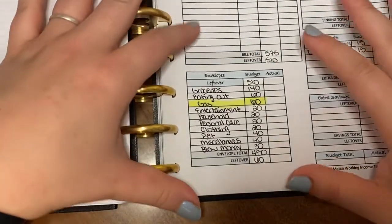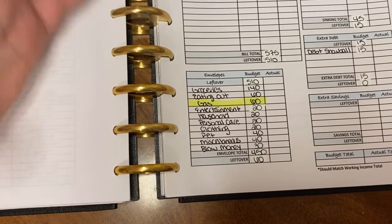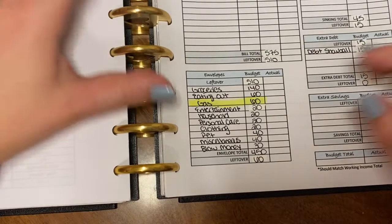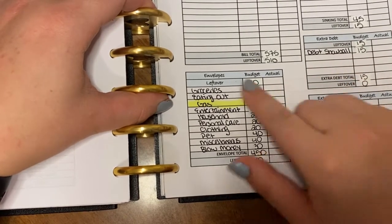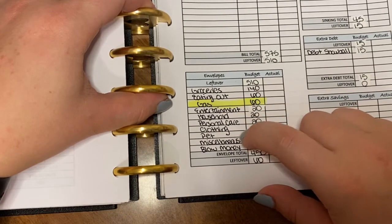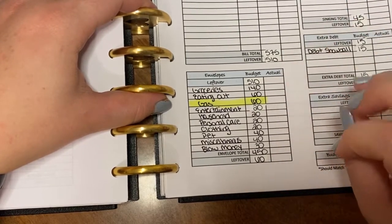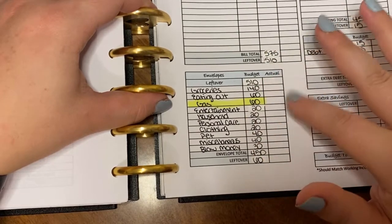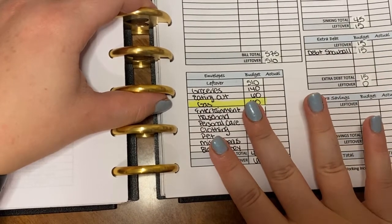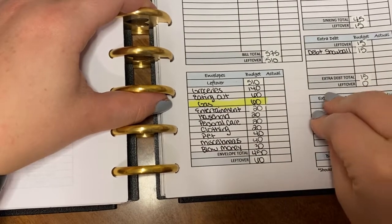So now the next part is the cash envelopes, which is on typical budgets your variable spending, things that are not set in stone that you tend to overspend on. These are my categories: groceries, eating out, gas, entertainment, household, personal care, clothing, pet, miscellaneous, and blow money. For these categories, I'm struggling because I always go way over. And if I try to set it realistically, then it's not within my budget. So I'm trying to work my way back to where I'm actually within my means.